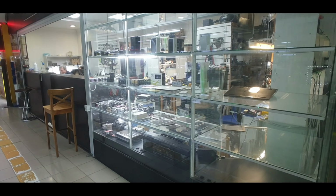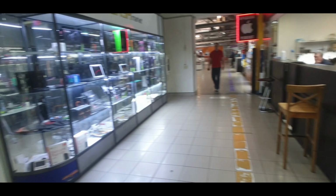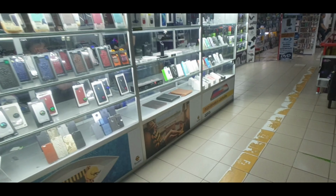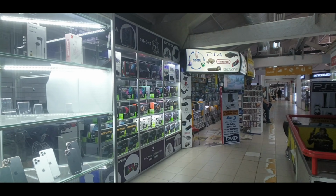And we're here up on the second level now, and here is all of the computer repair places and shops where you can buy all of the components for computers. There's still some phone shop places in between. I mean, this is now section F. I think we started on B, or C. Now we're down to section F.